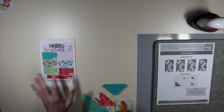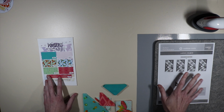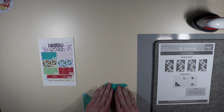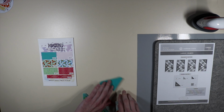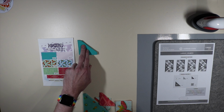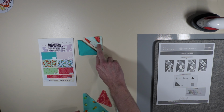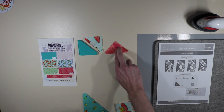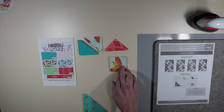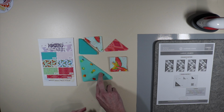I do have my fabric guide to tell me which fabrics go where, and then I of course have my instructions for clue 5 for the large Puzzle Mystery Quilt of Powdered. So inside of our packet we have 28, goodness gracious, 28 small half square triangles of fabric A. We have 8 small triangles of fabric C. We have 4 small triangles of fabric F. We have 16 squares of fabric C. And then we have 12 large triangles of fabric E.